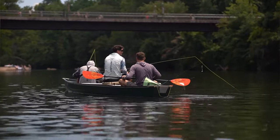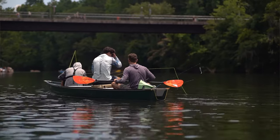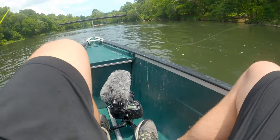There we go. That is awesome. All right, guys, so again, same fly setup. I'm using an 8-weight, 9 foot rod, should be good for these stripers. I do need to put a couple things on though.